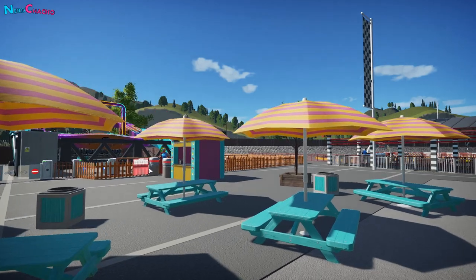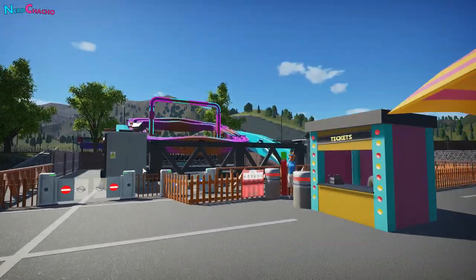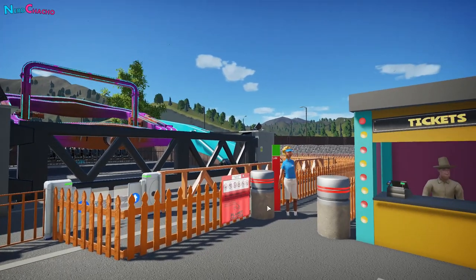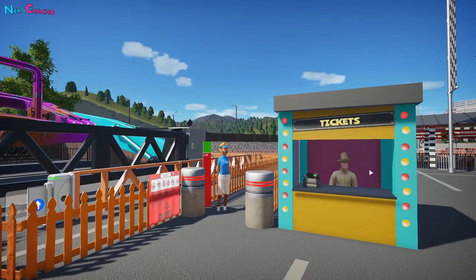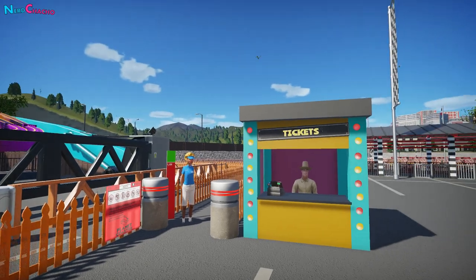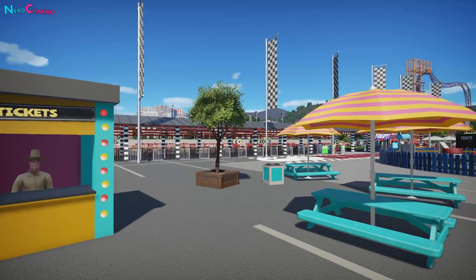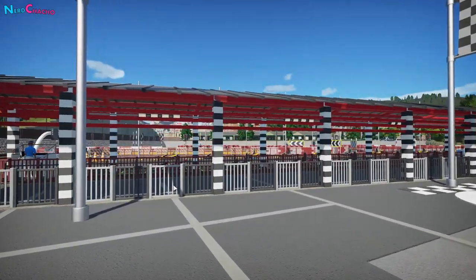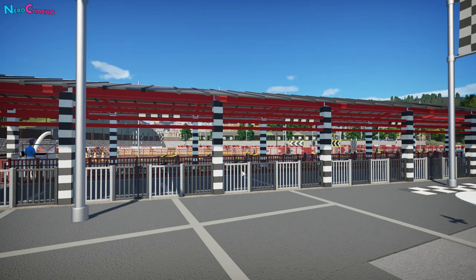So again, this is just another plonked down ride. It's just meant to be there. It's very simple fencing, no theme at all, and a very bored looking ticket guy who's like, please somebody buy a ticket. And then over this way, this would actually be one of the most popular things in the park, the go-karts. Go-karts are really popular here when you put them into a park of this nature.